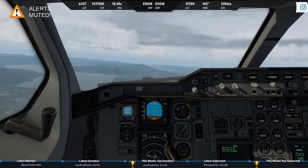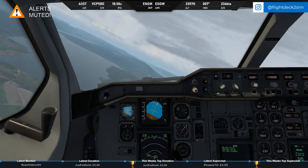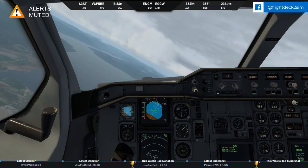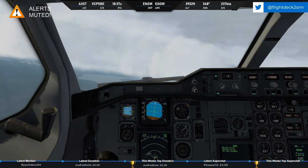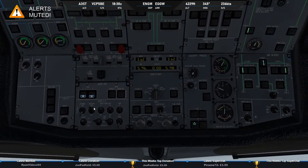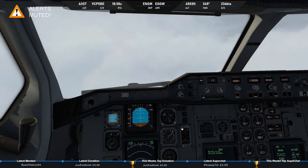There's a left turn. We'll keep the engine anti-ice on because we're just about to go into clouds. And we'll get the autopilot engaged. And the anti-ice can come off. Engine anti-ice is on. Climbing very nicely at the moment.